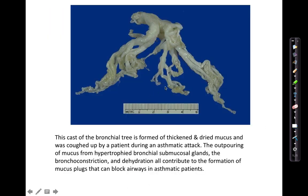And this is just kind of cool. Remember we talked about how there is mucus, goblet cells all the way through, pretty much till you get down to the respiratory bronchioles. Right above that is going to be mucus. So if you get dried mucus and you get bronchoconstriction, it is hard to get this mucus out. And if you've ever seen anyone coughing with asthma, it's violent coughing. They are trying to clear their passageways.